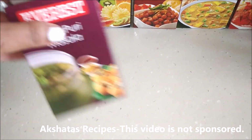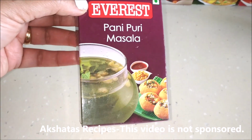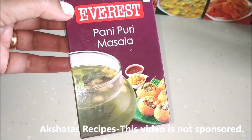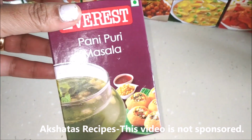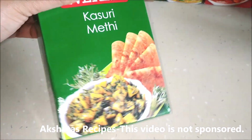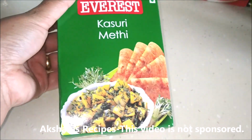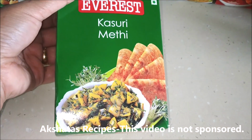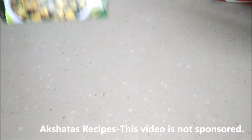Then I always have this Pani Puri Masala at home, because I have my Pani Puri recipe put up, so you all can go and check it out. But this also is really good, and to make some lovely chilled pav bhaji, this is ideal. Now Kasuri Methi, as many of you who are following me for a long time know, I do add it to a lot of my recipes, especially the paneer recipes.